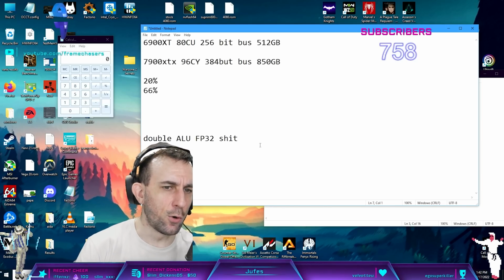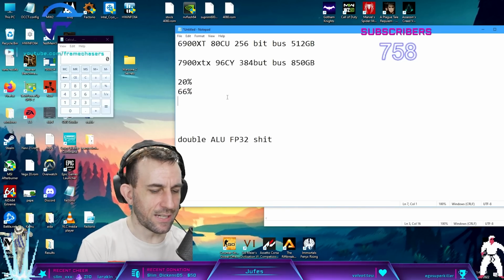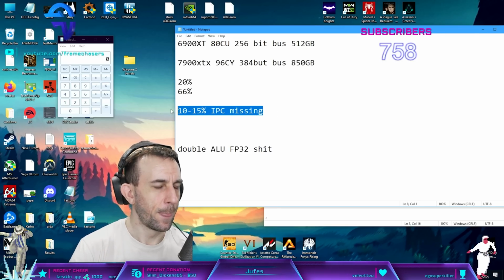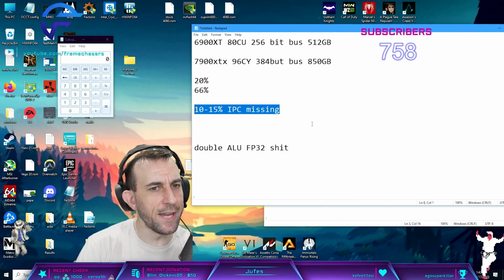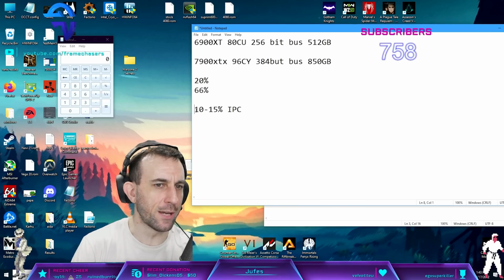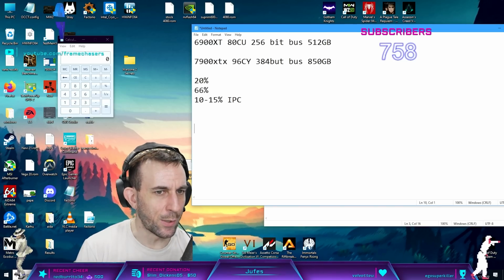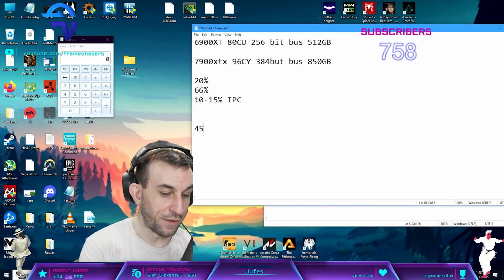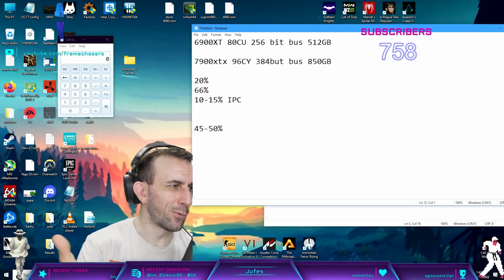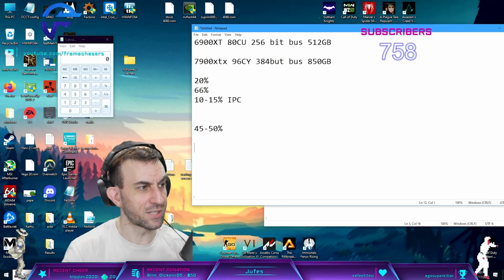So AMD, if they incorporated the same type of thing, there's like a 10 to 15% IPC missing. Like this is missing, right? So let's say this wasn't missing, okay? This double FP32 shit. You take 20% more CUs, 10 to 15% more IPC, 66% bandwidth, and you should come to a 45 to 50% performance increase, right? It should be around there. 20%, 35% plus the bandwidth, 45% kind of thing, right?